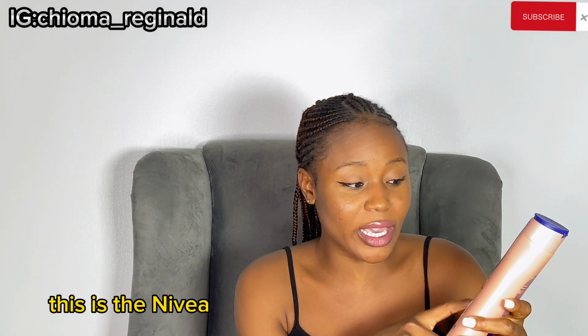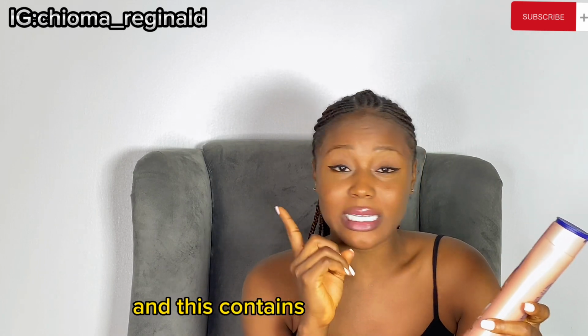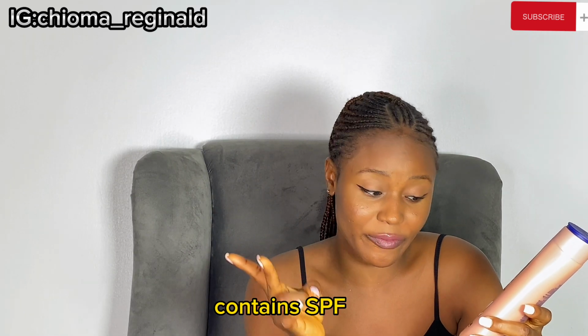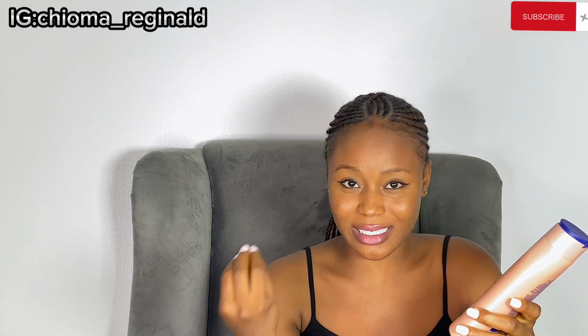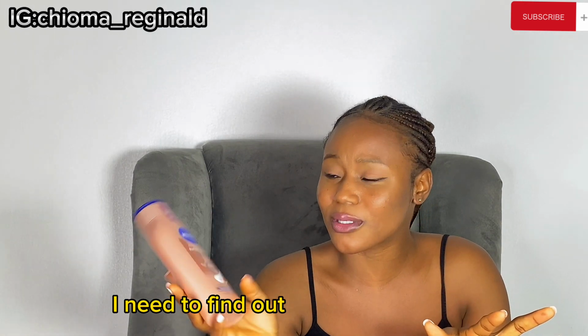This is the Nivea Radiant and Beauty Even Glow, and this contains 95% vitamin C. It contains pearl extract, it contains turmeric, it contains SPF 15. And with all those things in it, it's already enticing me. I'm like, wait, I need to find out about this product.